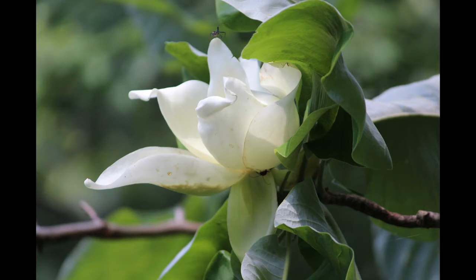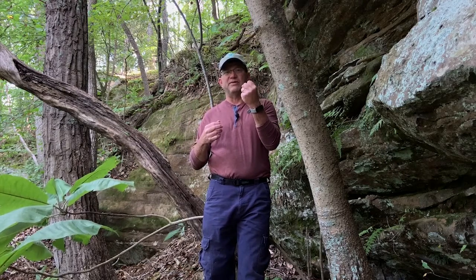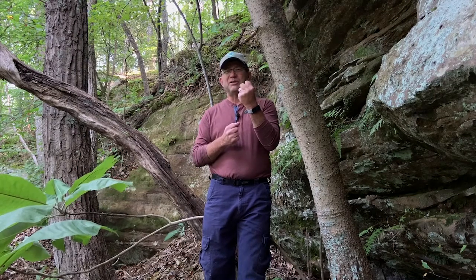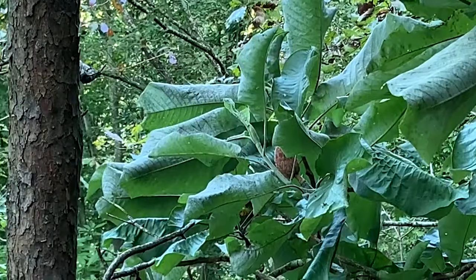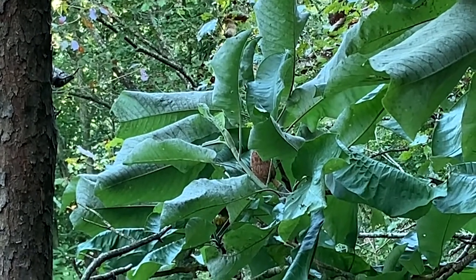They kind of come in over a period of a few weeks, and then once they mature and the petals fall off, they're going to form these cones that, like the other magnolias have, they'll be kind of a rosy color, almost looks like a bunch of bananas. And then it'll produce these large seeds that it'll disperse. They don't go very far. They fall right near the base of the tree.